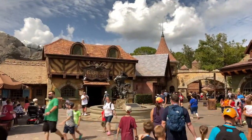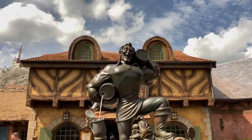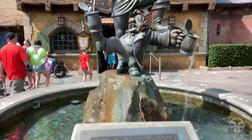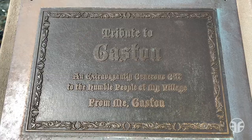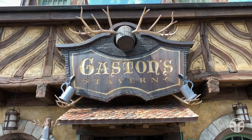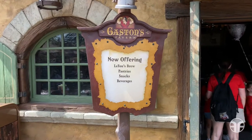We've made it. And there's a tribute to Gaston from Mr. Gaston himself. Gaston's Tavern. Let's take a look at the menu.